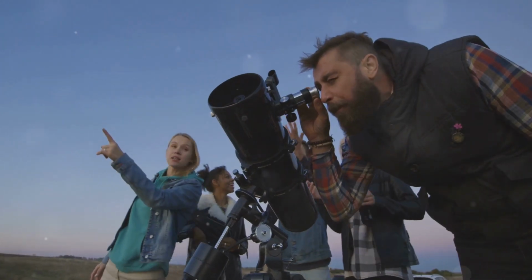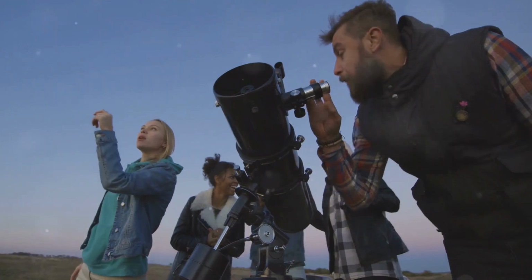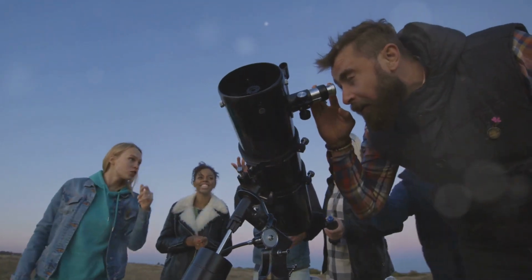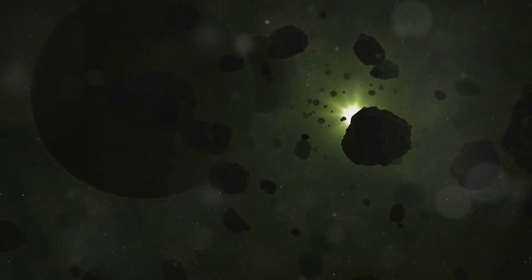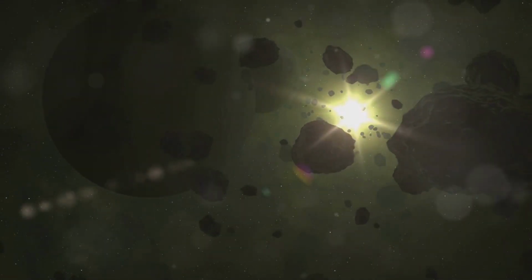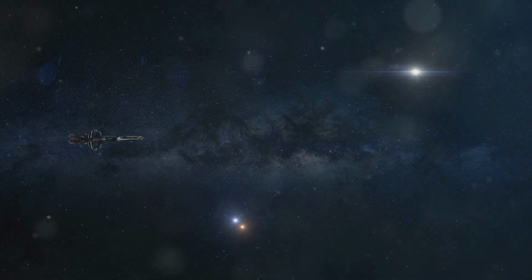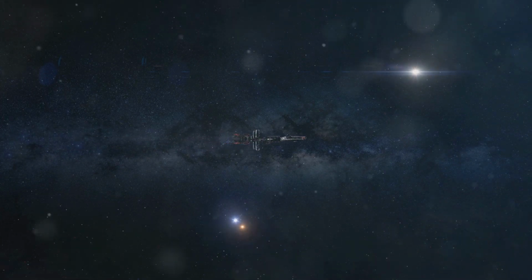Epsilon Eridani has been a subject of interest for astronomers due to its similarities to our own solar system and its potential for hosting life. This star's planetary system features a debris disk, much like our Kuiper belt, hinting at the dynamic processes shaping its celestial companions. Join us as we explore the wonders of Epsilon Eridani and its intriguing celestial companions.